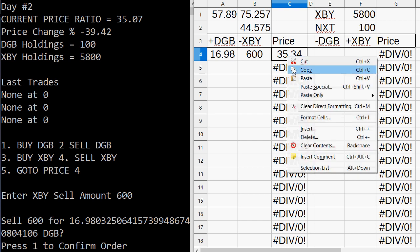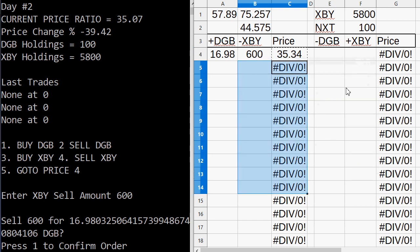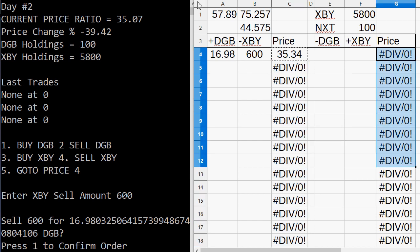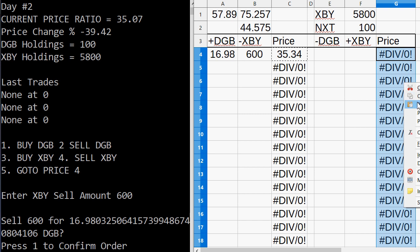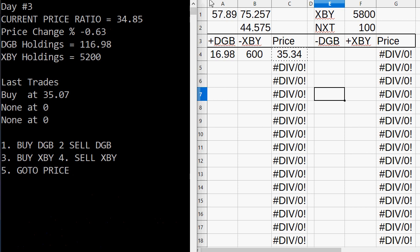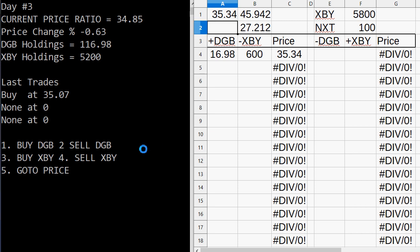$35.34, and this number is a little higher than the 35.07 because I've calculated a little bit of rake. So let me just copy and paste that there and do the same thing here. Like I said, I didn't test it. All right then, so now I'm going to put the previous number in here, 35.34, as the last trade.